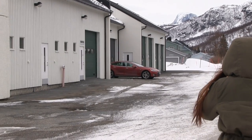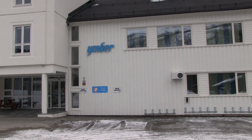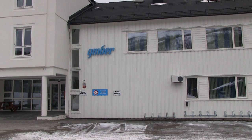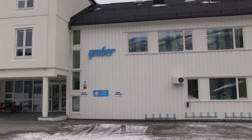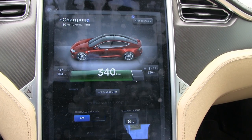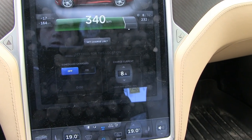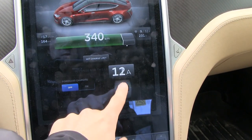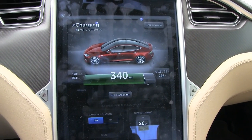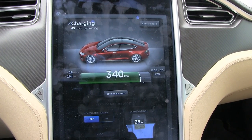There's the Tesla. And I was so lucky to get charging at the Imber, 22 kilowatt. Imber is the local power distributor. Now, the car has been charged up from 40 kilometers yesterday to 340. You can see I use 8 amps. But now we're just gonna ramp up the speed to 16 amps. And for today, we don't need to use a full charge, so 90% is enough.